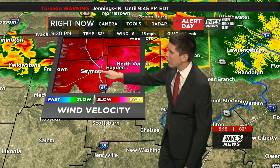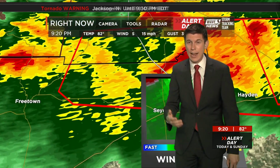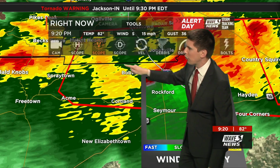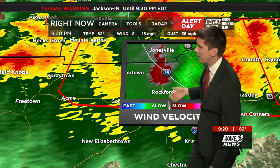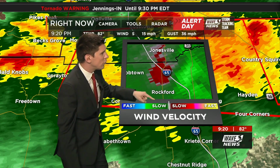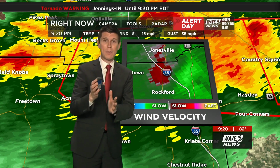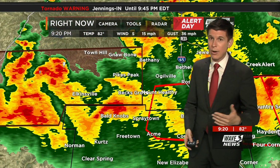This is the northeastern part of Jackson County, Indiana, that we are most concerned about in Jackson County at this time. We'll take the velocity scope and put that a little closer to where the actual rotation is occurring. And yes, that is going to be crossing the I-65 corridor at this time. This is just south of Jonesville, just north of Rockford, Indiana, crossing I-65. This is why we've been telling you not to be driving on 65. So we've got the one area of rotation.